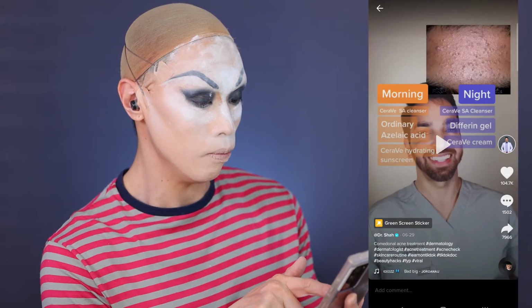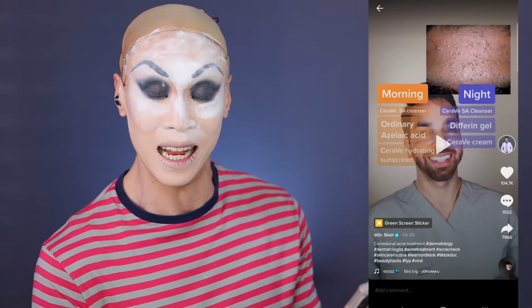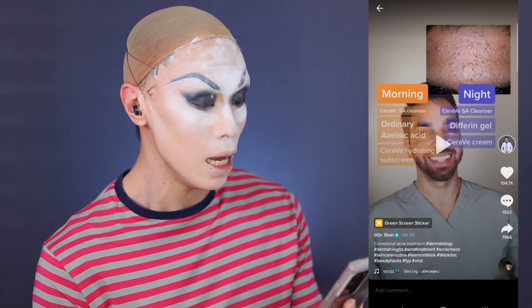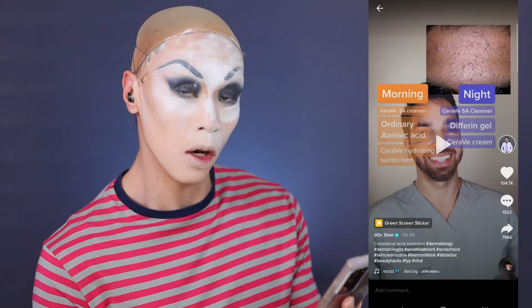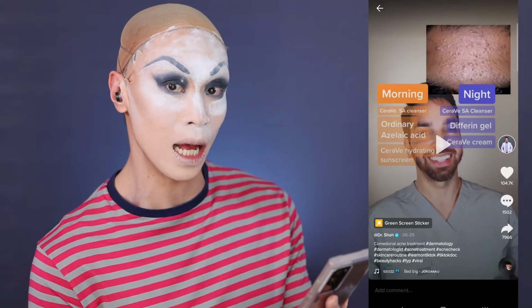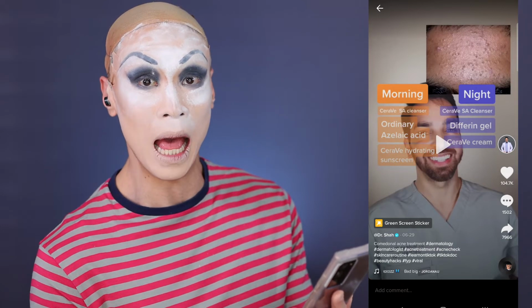Okay, let's pause that. He's using a CeraVe SA cleanser. SA is salicylic acid, and that's good for breaking up the dead cells that clog the infundibulum of the hair follicles. And then he's using azelaic acid in the morning, also quite good. CeraVe hydrating sunscreen, and he's using Differin gel at night. So Differin gel is a retinoid, and that's something that's really good for acne and general healthy turnover of the skin.